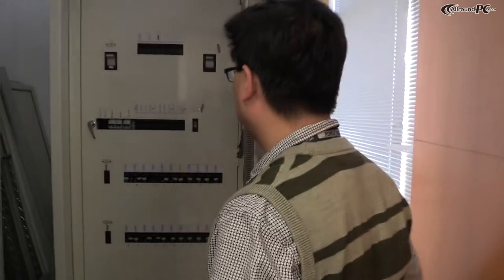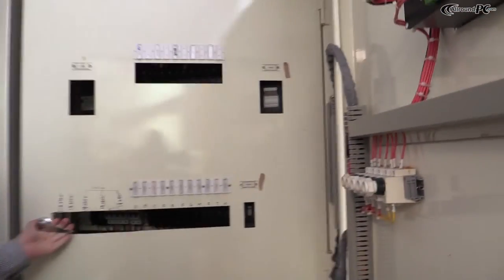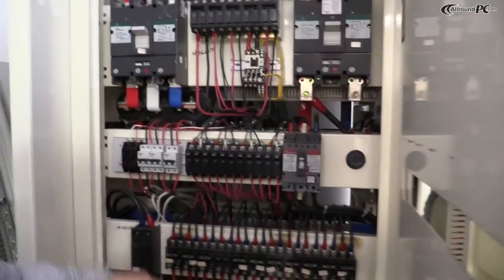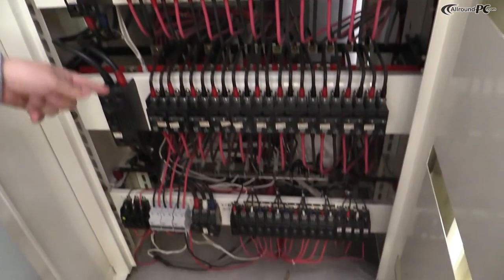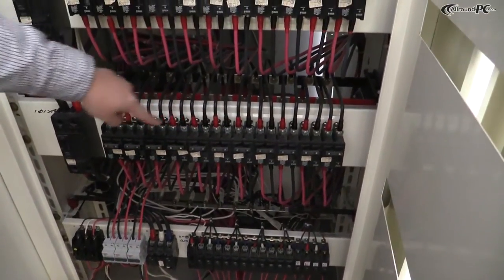Okay, here you can see some of the power system. We have different power systems. You see that the wire is very big. For example, for this one, this side is for the testing.